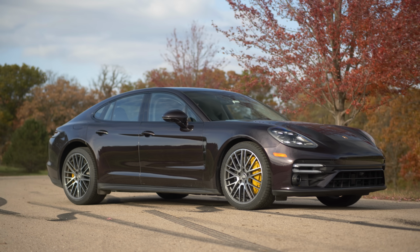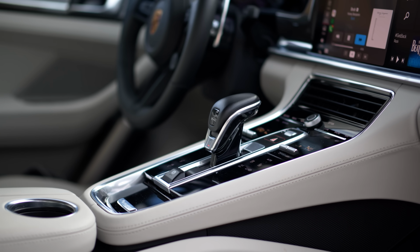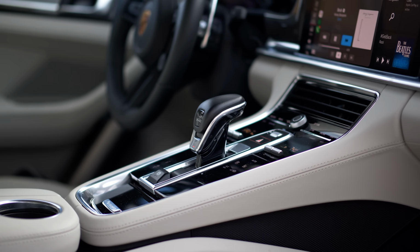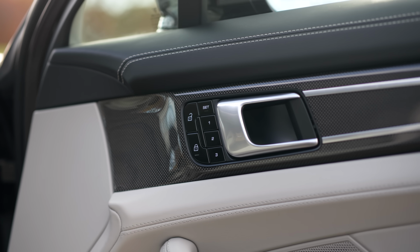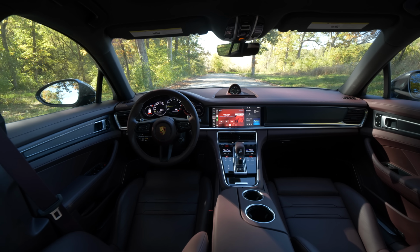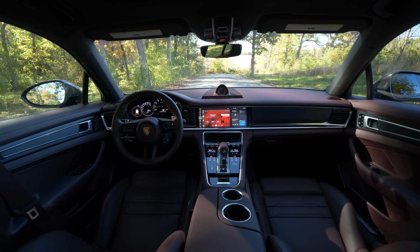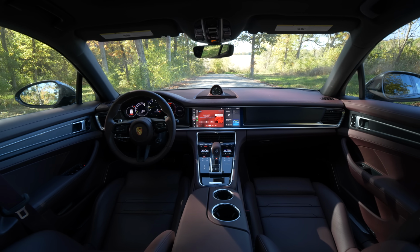On top of that, all of the switchgear, everything you interact with, the touch points, feels extremely expensive, whether it be the carbon inlays in the door, the way the leather was pulled over the door cards, the door handle, the primary switchgear for the HVAC system and infotainment system, the steering wheel or the seats. They all feel exactly like they should, and that is expensive.